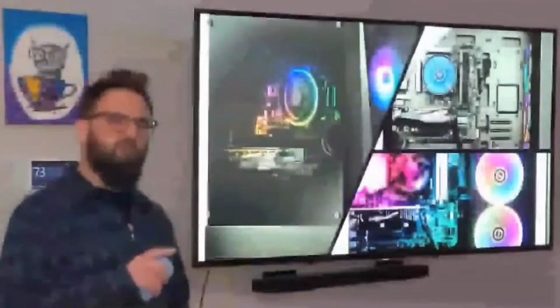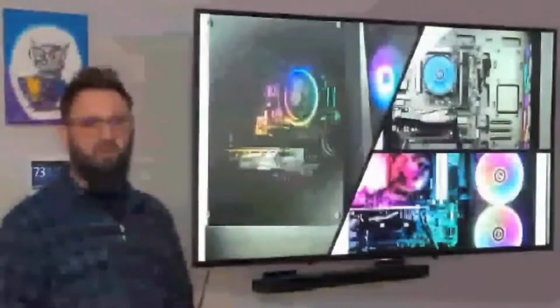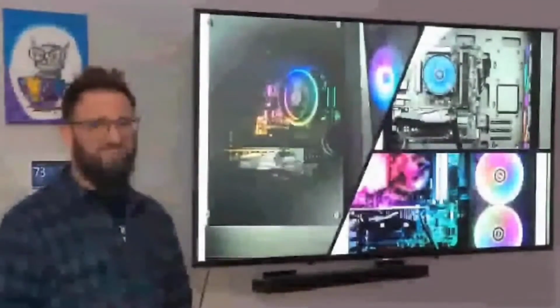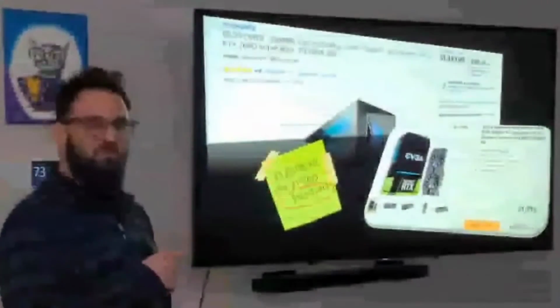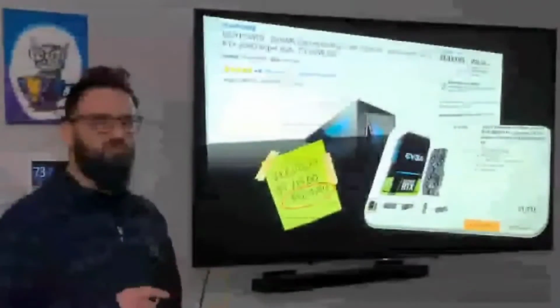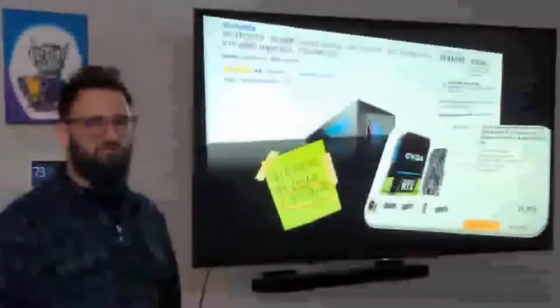So pre-builds have always had a reputation of being poor in quality and overpriced. But does it still stand in the current market? As you can see, we can get a pre-build for $184 less or over the graphics card that it comes with. That's a pretty great value if you ask me.